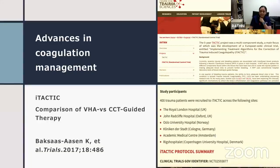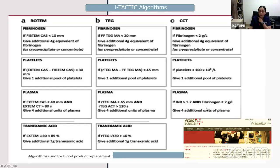Right. This is another very interesting study, the iTACTIC study that was conducted in the UK with 6 trauma centers, published by Curry, Brohi, Baksaas-Aasen and colleagues, which came out somewhere last year. It had 3 different arms of patients. They had the major hemorrhage protocol in the system for all 3, but studied the usage of ROTEM, TEG, and the conventional coagulation therapy to see which is better.